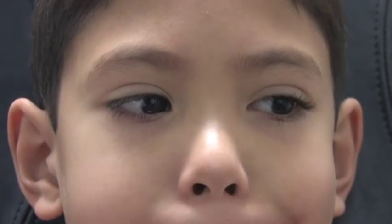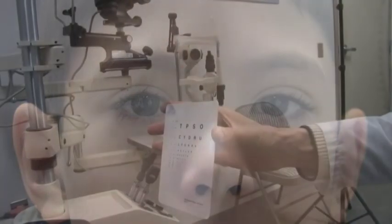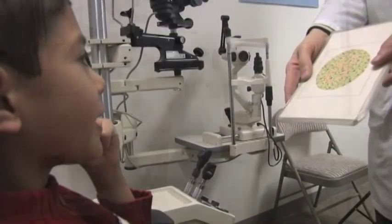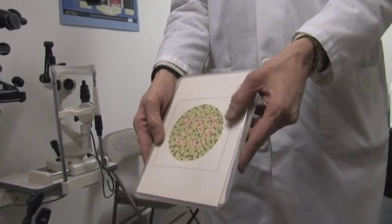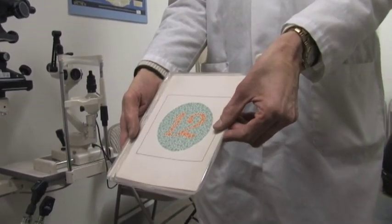It's estimated that 25% of the children diagnosed with ADD and ADHD may actually have convergence insufficiency. And it's not just kids. Adults should also be checked for convergence insufficiency.